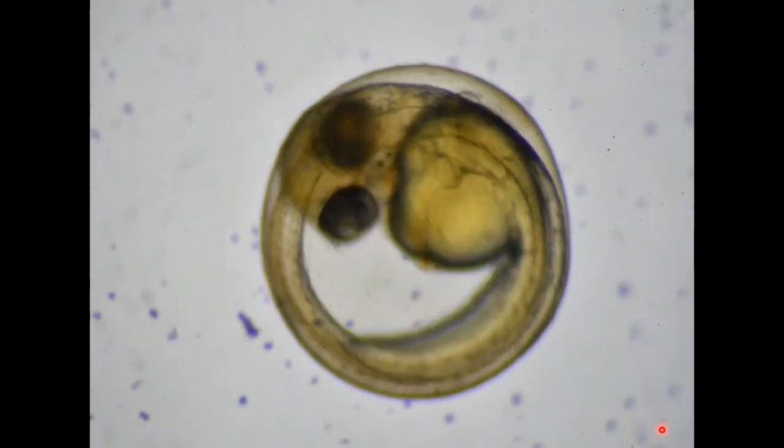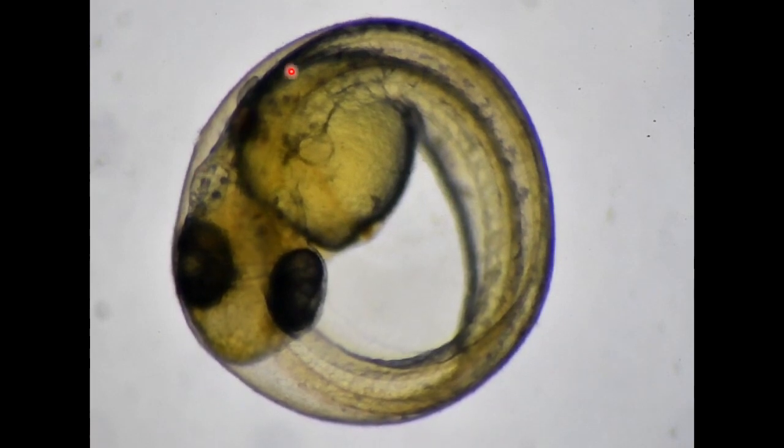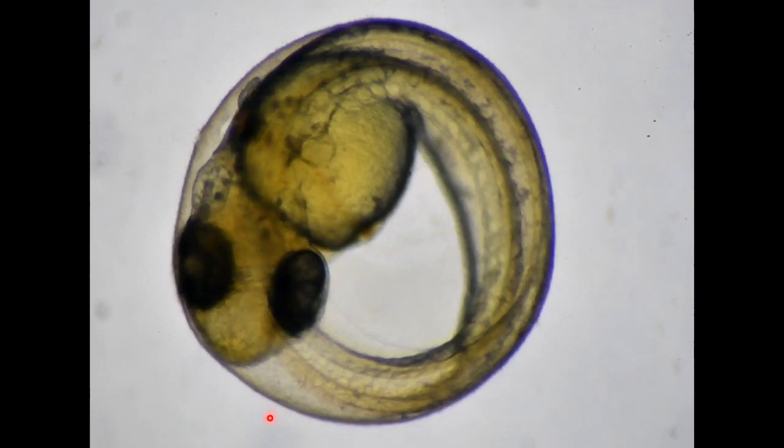Again, in a moment it will pause, and now you can start to see actual pigment on the fish's body. We can still see that yolk sac, but it's got a lot smaller. We have the large eyes which now have pigment. This fish can now see, and we can still see the blood travelling over the yolk sac and even down around the edge of the fish's tail and back up the other side.